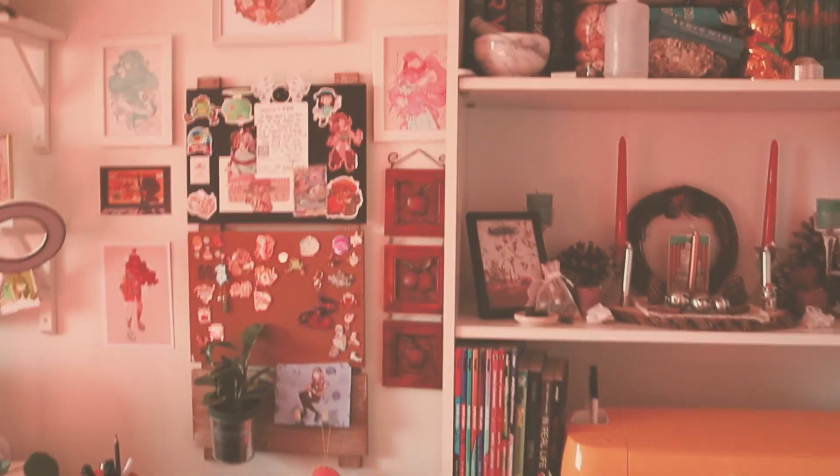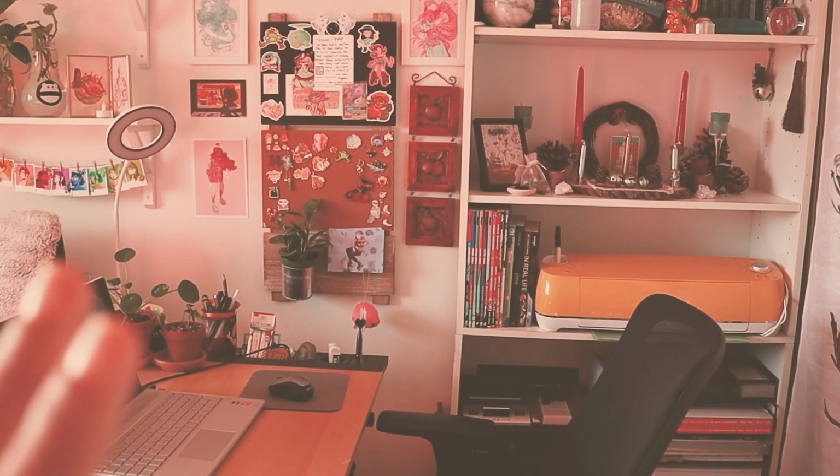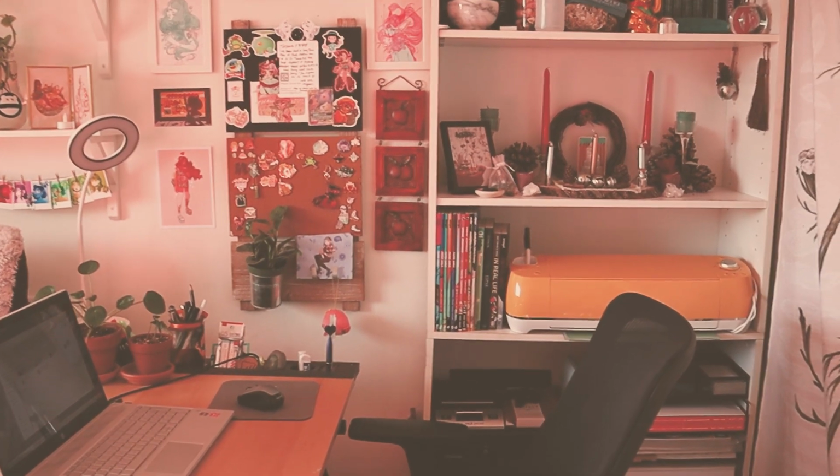Hello, this is my room. So this is where I film all my studio vlog stuff. This space is about 63 inches by 63 inches, so it's not that big. It's just in the corner on my side of the room, and this is my bed, and this is my sister's bed. And this is where I film.